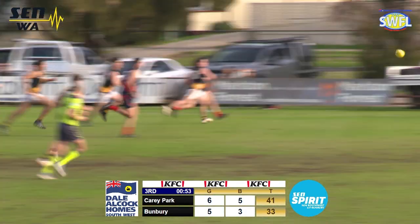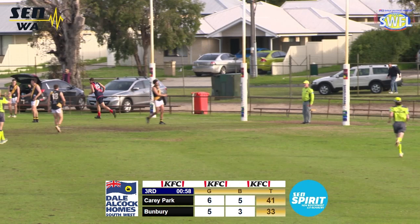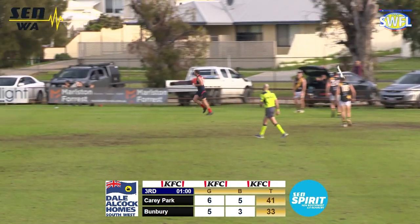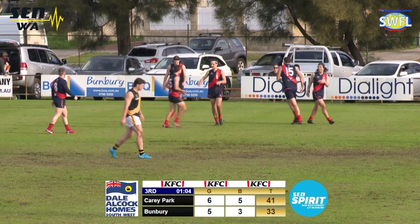Comes there too. Is it Delallo again? Delallo snaps on goal. Oh, and Delallo, way to go. Sheed has put through a terrific goal to start the second half of footy.